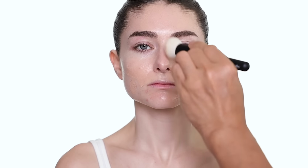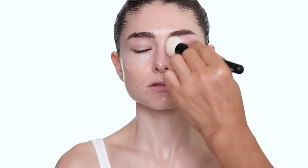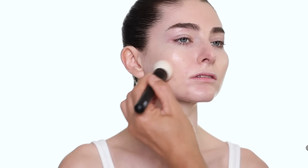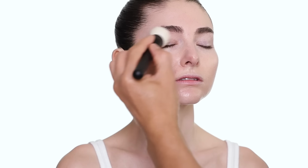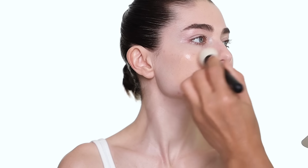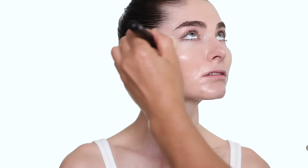This foundation is quite beautiful. It is a natural finish. It's weightless and it's supposed to be long wear, transfer proof and oxidation proof. Also, it's vegan and fragrance free. Right now it gives me a more luminous finish, but that's because I prepped the skin really well. If you don't use a lot of skincare, it gives you a little more matte finish than this. But the formulation is quite beautiful. And it's buildable, so you see that where I want to cover more, I just tap in like this. And make sure to blend to your neck as well.